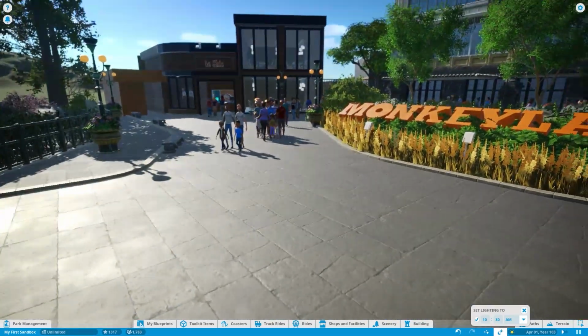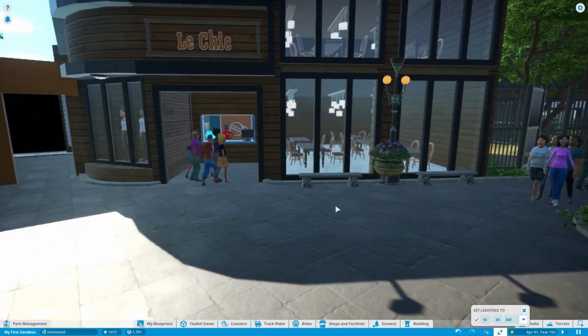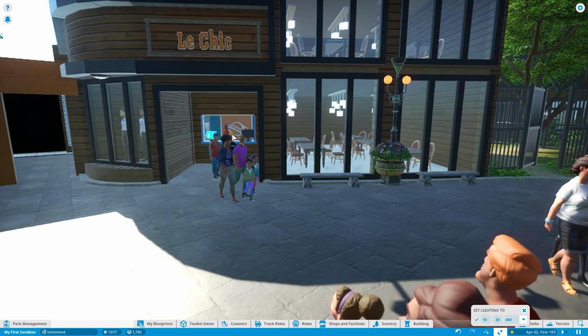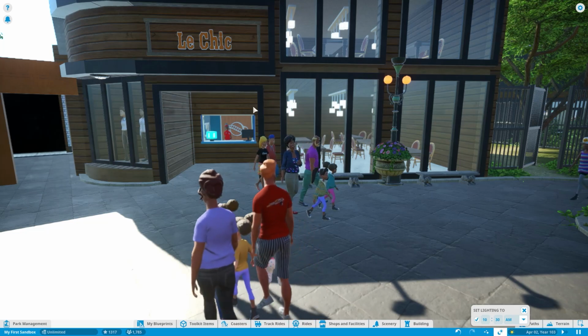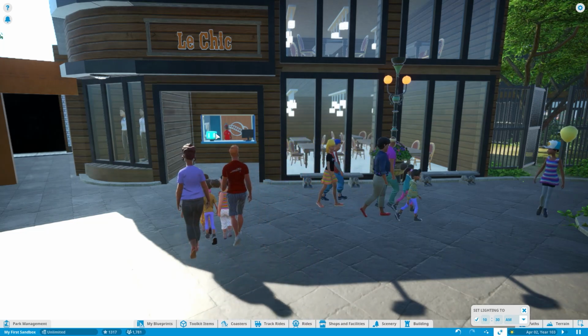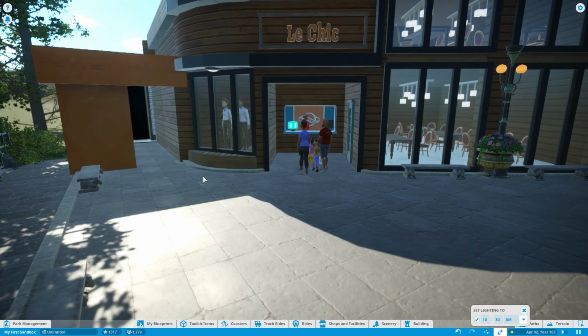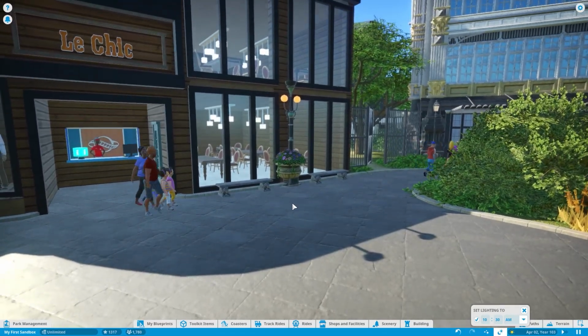And then we've got Les Chic, our restaurant here. So I think I'm going to change this out to an actual restaurant block, so when our guests walk in, they can walk right into the restaurant there. And then in here, we've got our employee door. We've got to put another one in the park too. So we'll do that somewhere around our hub, but we'll get to the hub in a bit.